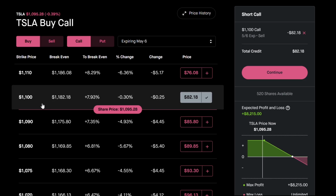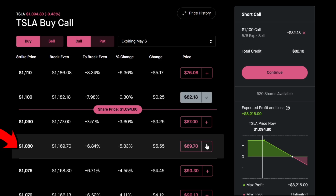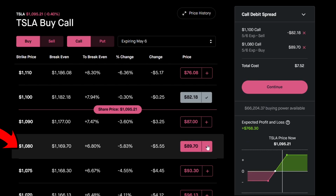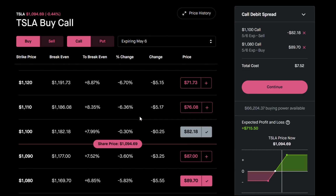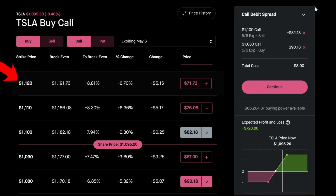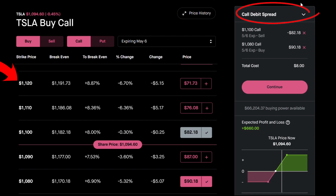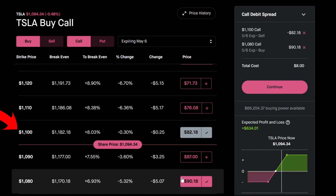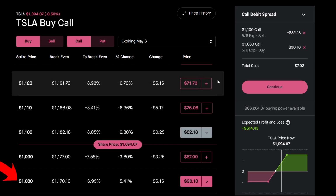Now I'm going to buy a call option at 1080. That's because I think Tesla will stay above 1080 for the next couple of weeks. And I'm also going to protect this position by buying an 1120. You will see how this plays out when I go over here and create a custom order. But first of all, pick a sell. Now we're buying a call option under the strike price, so 1080. And now I'm going to buy a call option over the strike price at 1120.